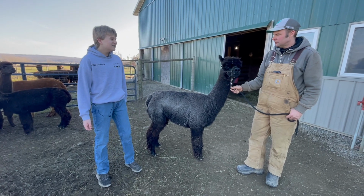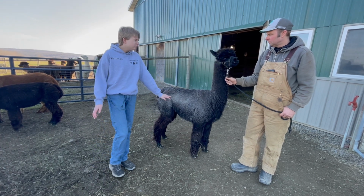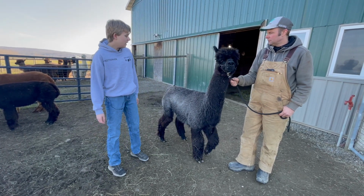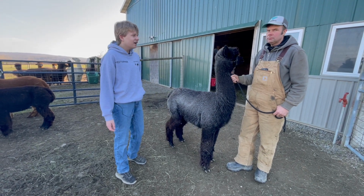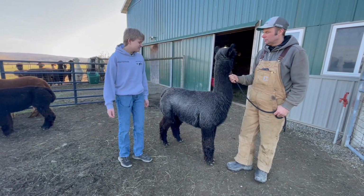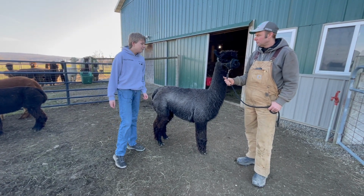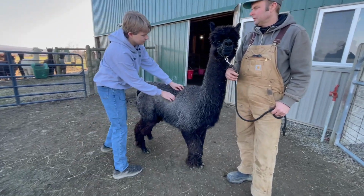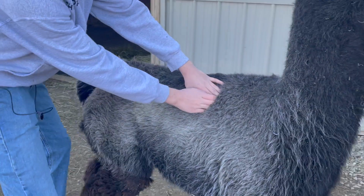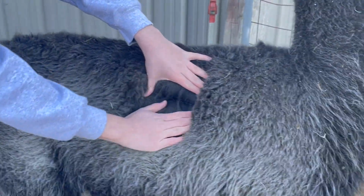This is Priscilla. She's one of our older females. She's about 7 years old, so she's about in her prime. She's had a couple babies, and she's been to the Erie County Fair a lot recently, actually. She's won a ton of ribbons and trophies there. If you zoom in, you can look into her fiber. She's a contaminated black, so she was true black, but she's now turning gray.